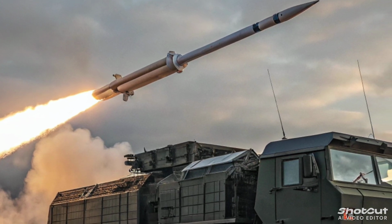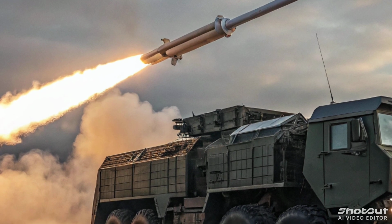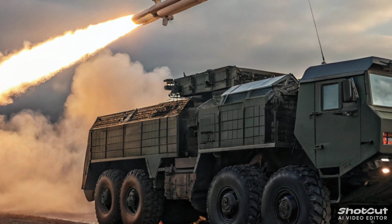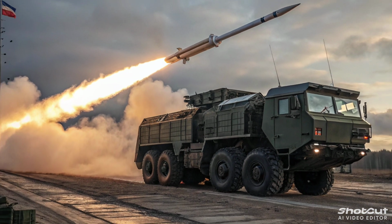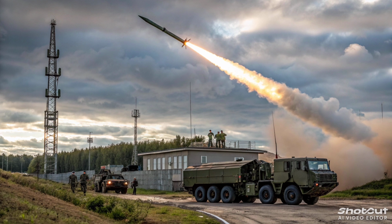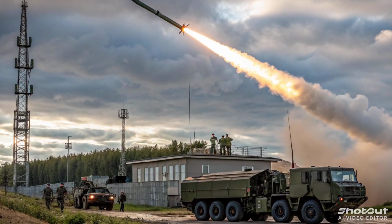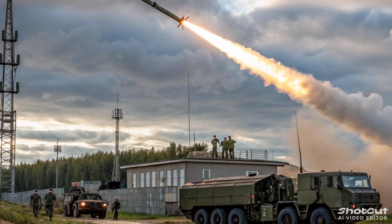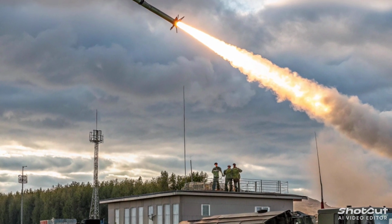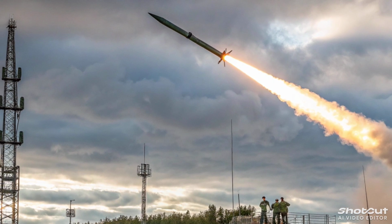Adding to its lethality is the missile's terminal maneuvering capability. Unlike many traditional ballistic missiles that follow a predictable arc, the Iskander can perform evasive maneuvers during its terminal phase to avoid interception by enemy air defenses. It can fly at hypersonic speeds, maneuvering laterally and vertically, which makes it extremely difficult to track and shoot down. This capability is further enhanced by the use of decoys and electronic countermeasures.